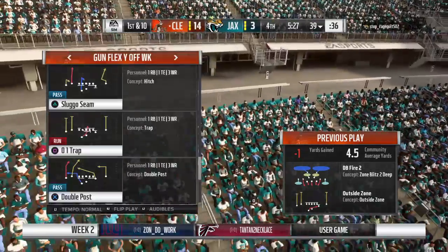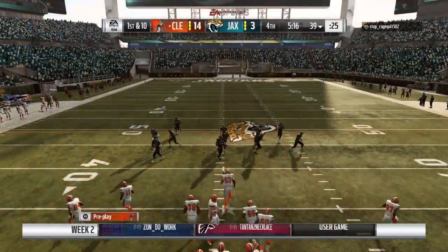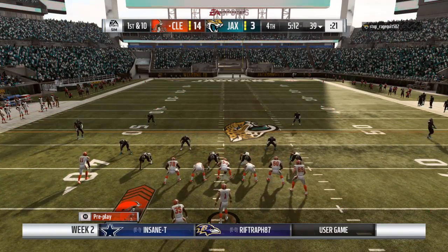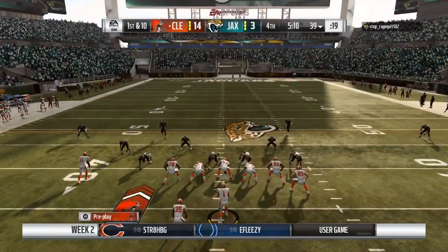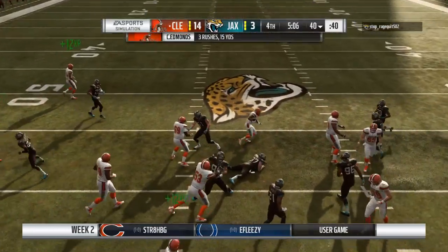Well, it leads me to one of my pet peeves, and maybe peeves is too strong of a word. But if you're going to jump offsides, finish the play. Make sure the play ends. Don't jump offsides and stop. Because you see the net result here. If you go ahead and finish the play, you don't give up that type of yardage.